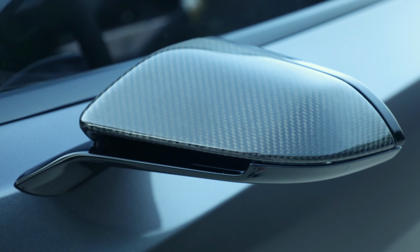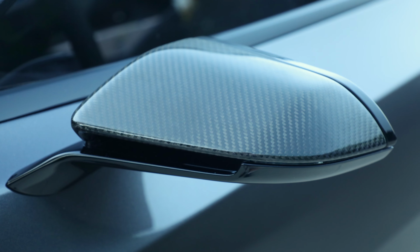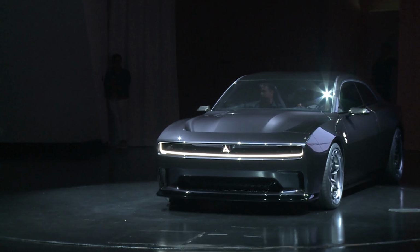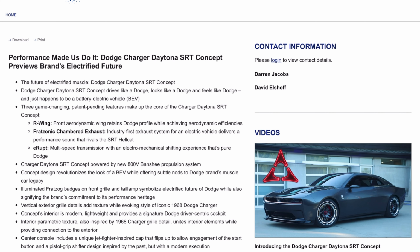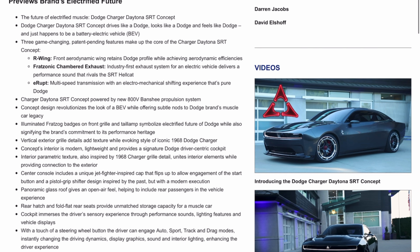And they did something interesting with this Charger. They went back to a two-door design. So initially it was a two-door back in the 60s or whatever, and then they went to a four-door, and now it's back to being a two-door. Very interesting. It's going to come with 3 patent-pending features that are going to be exclusive to Dodge. They got this R-Wing, aerodynamic inlets for air to pass through, and we have a Fratzonic Chambered Exhaust.